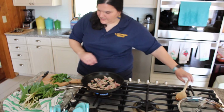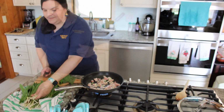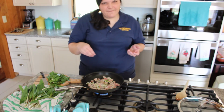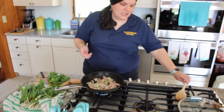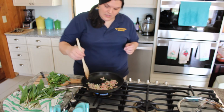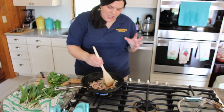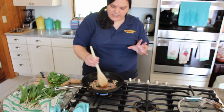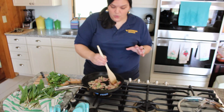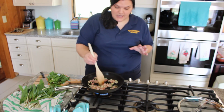Okay, gonna keep that going. I'm gonna get some more ramps here. So ramps are actually known as the spring tonic because it's the first sign of green that we see in the spring. So we want to get our bacon looking a little cooked, but not completely cooked, because we don't want it to be overdone or burnt when we have our leaves in there.